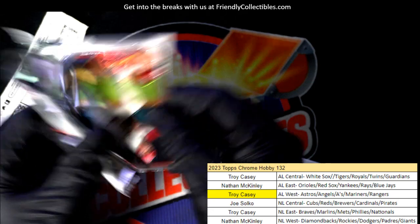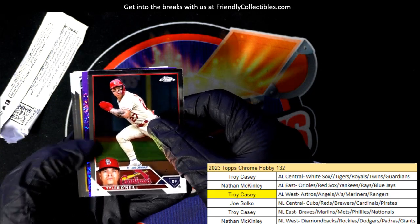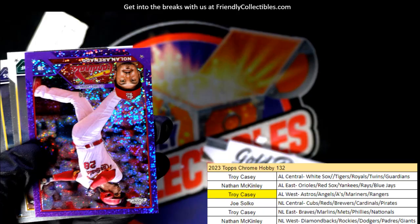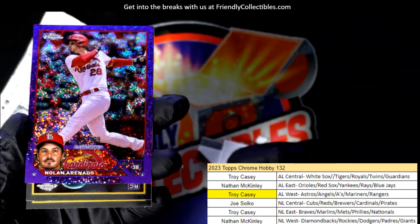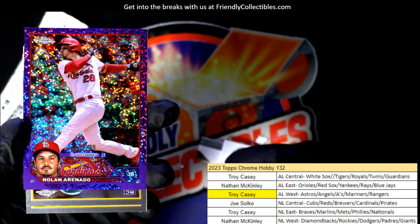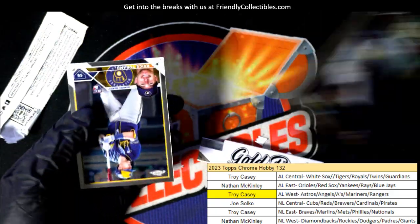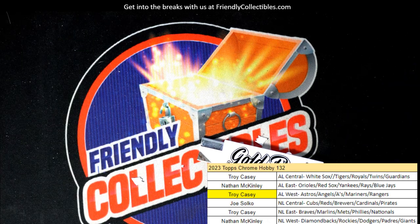What else is popping loose out of here? Oh, we got one more parallel. Oh, goes to the Cardinals owner with this purple speckle, numbered 299. So congratulations with this one, Joe. That's our Topps Chrome 132 box.